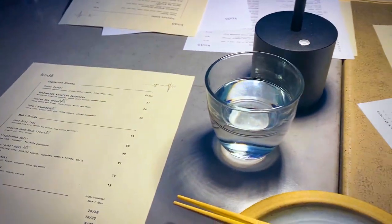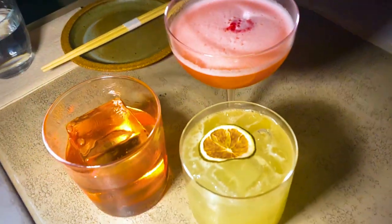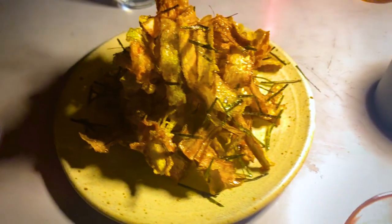with Kodo. There's an indoor bar and outdoor seating with heaters. Kodo is a modern Japanese-American restaurant with bistro-inspired dishes cooked over binchotan, charcoal that rotates seasonally, and a sushi counter serving fresh fish caught locally from the markets in Japan.